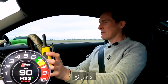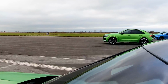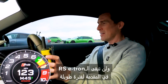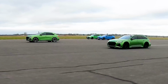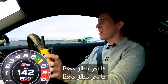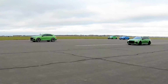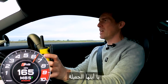Good pickup, naturally aspirated. Snappy performance. That RSQ8 is so much quicker than the RS6. And the RS e-tron isn't ahead for long. Here we go again. Oh, yeah, beauty.